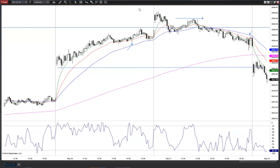Remember we said that Friday? You have to stall first, stop momentum, and then you can come by the other side. You'll see this pattern over and over. Very important principle.